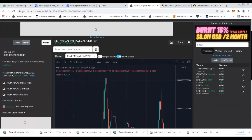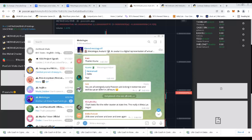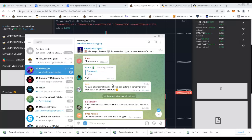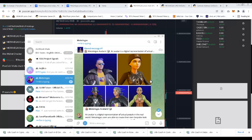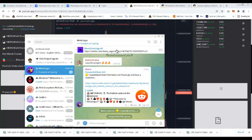Looks like they're going to do Poocoin ads. So there's marketing going on in here, because it is important to get some Poocoin ads kicking, because that will give a price increase for this specific token. Let's check out, okay, we already see this one. Those avatars. It's on coinmooner.com.